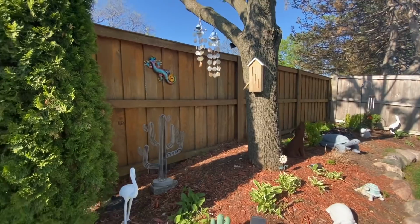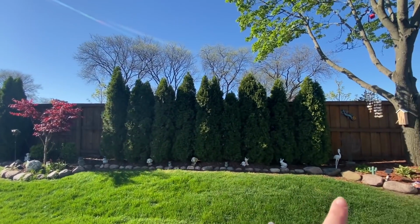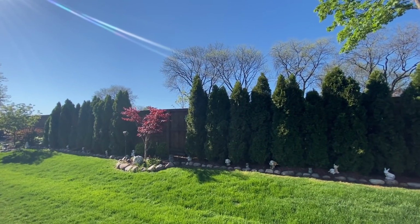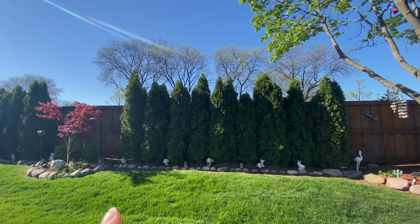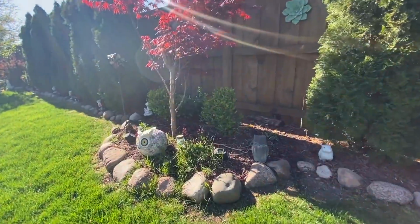Okay, so now if we step back, we have 2 rows full of evergreens that I just cannot stop picturing with Christmas lights. That's all I think about is how pretty these are gonna be with Christmas lights on them. It's gonna light up the whole backyard. I need an idea on this, you guys.